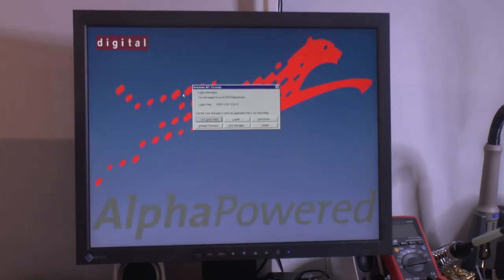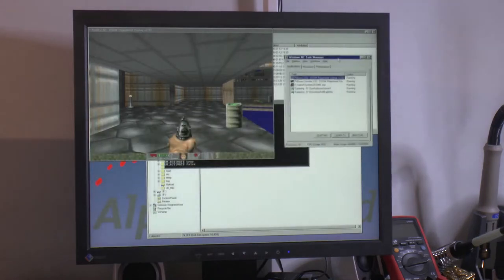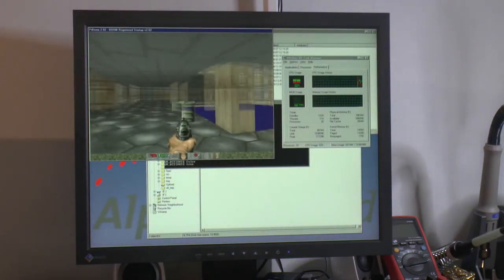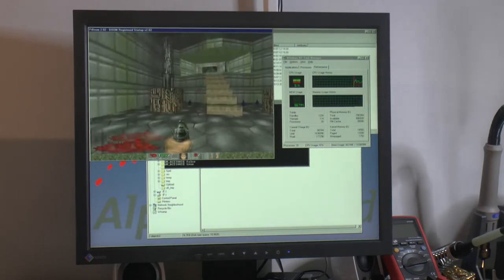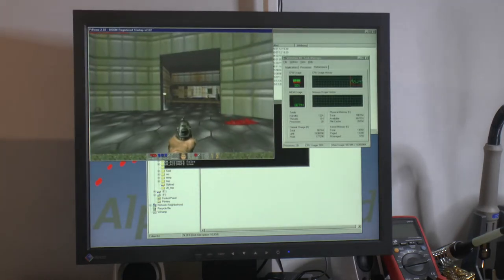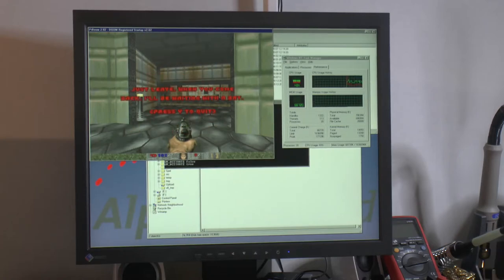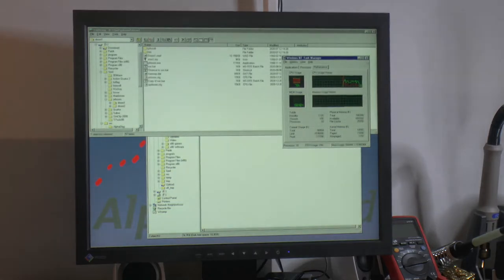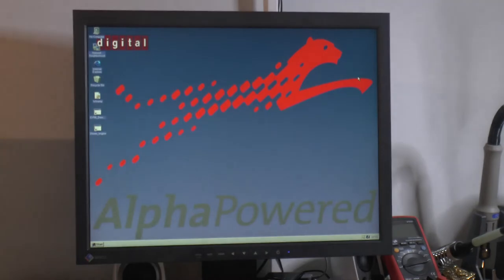I think we can bring up the CPU usage here in the task manager. You can see the CPU is working, but it's nowhere near max. It's just waiting for the graphics card to push out the pixels. So I want to fix this, and for that I have another graphics card that works in Windows NT for Alpha.